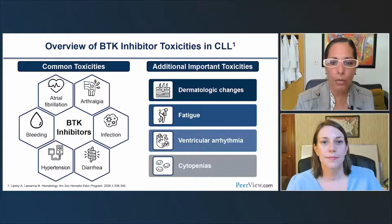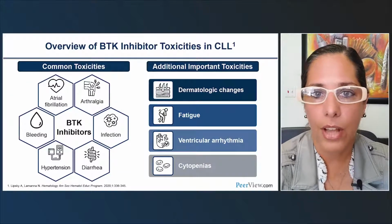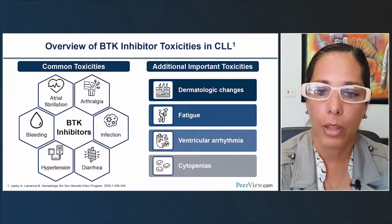So in general, when we talk about the safety data with BTK inhibitors, as a class, there have been many common toxicities that many of us are familiar with that we deal with the BTK inhibitors.